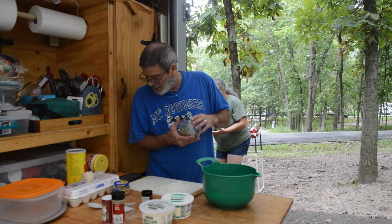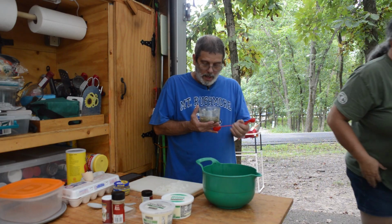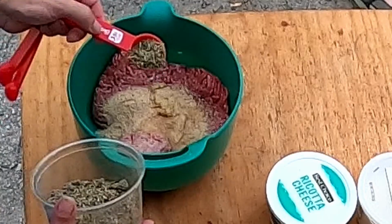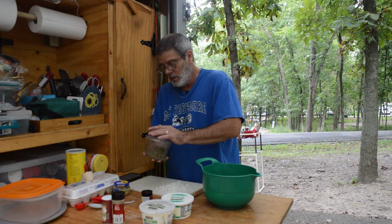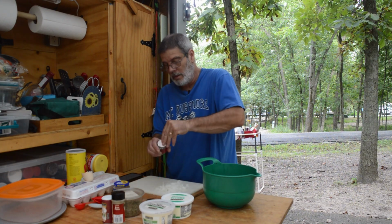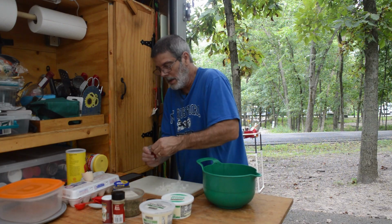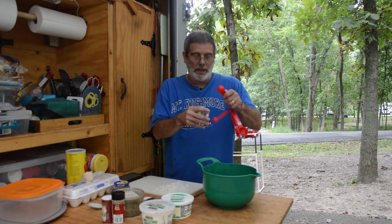Okay, so instead of that, we're going to do some Italian seasoning, which has all those ingredients in it, and also a little bit extra. We did have basil, though, so we're going to go ahead and do a little bit of basil in there. Dry basil is good, but fresh would be better if that's what you have. If you don't, do what you've got. And that'll do. Okay.